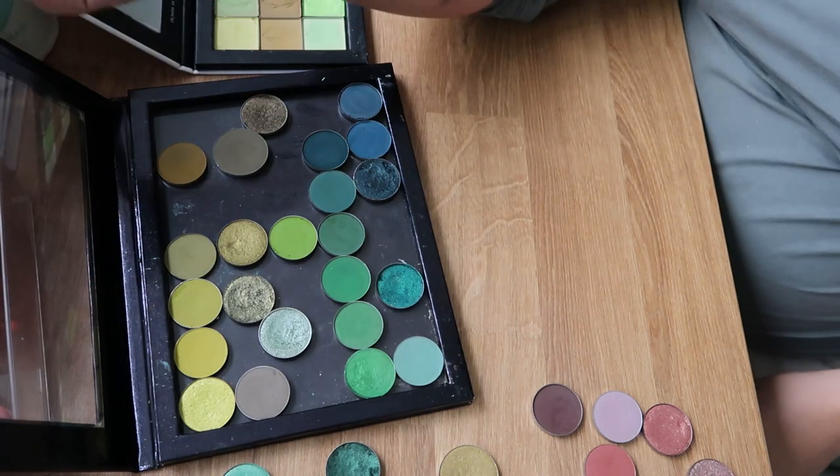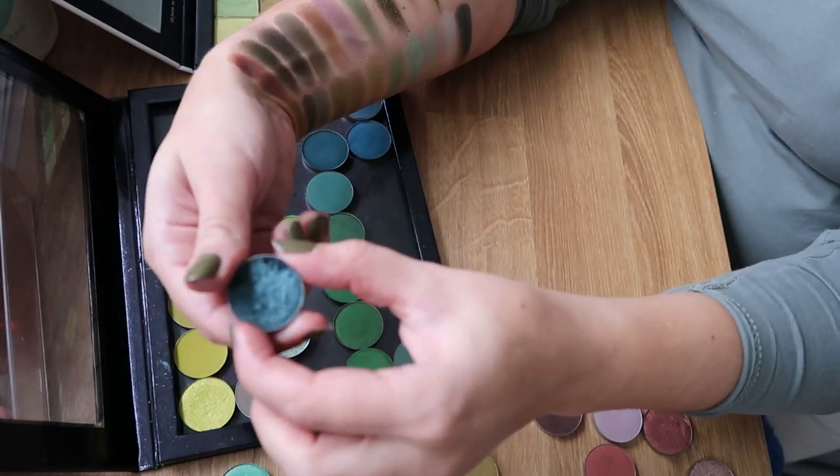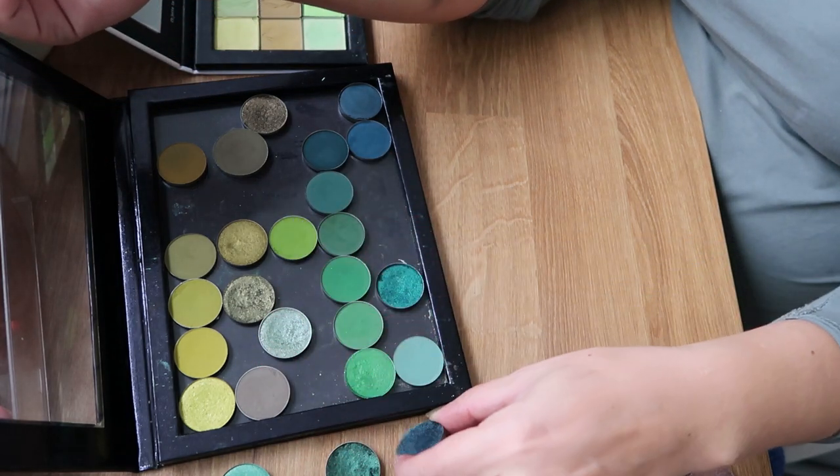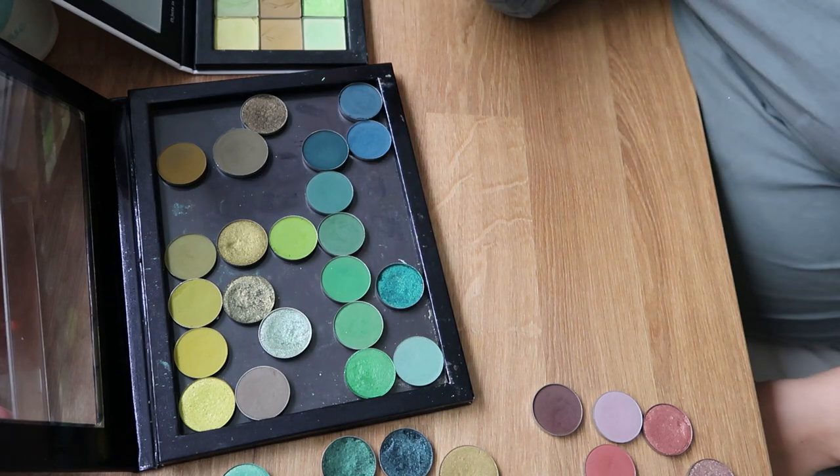Oh, this is stunning. Glorious. I'm gonna get rid of this one, which is Houdini by Makeup Geek, simply because it's very dark and I'm not gonna wear it. Good. And we did the shimmers.